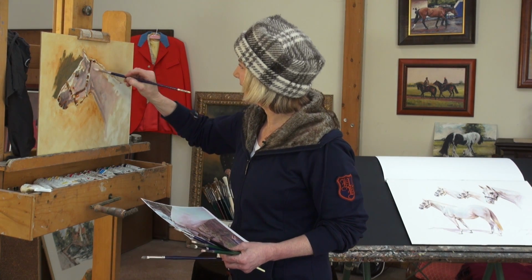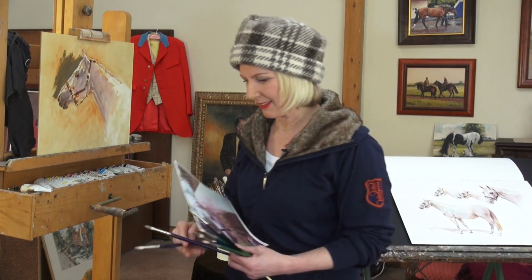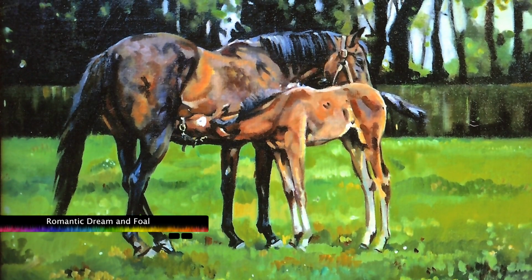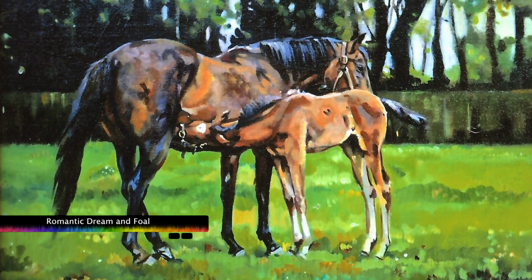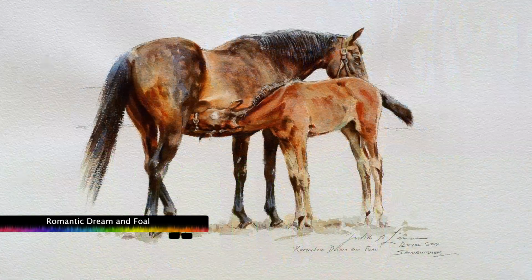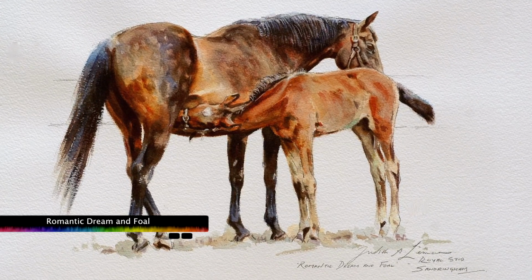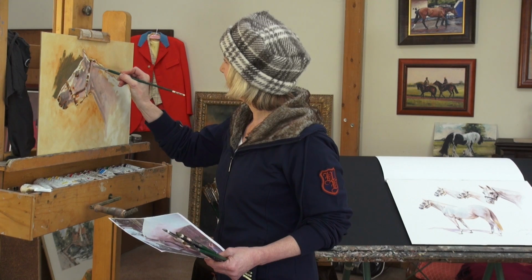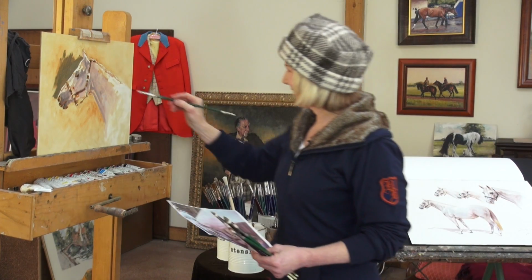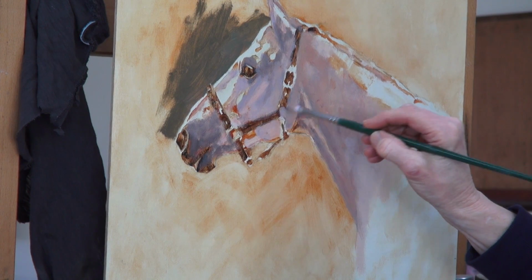But getting back to the Queen, the picture you did called Romantic Dream and Foal is obviously one of her favourite mares. Yes, and she just saw that and said, I have to have it. Isn't that great? It's coming home with me. It's just fantastic. You never take anything for granted, and events like that are just wonderful. You hold on to that forever. Absolutely. There's millions of artists, but there's not too many who can say that the Queen owns one of their works.